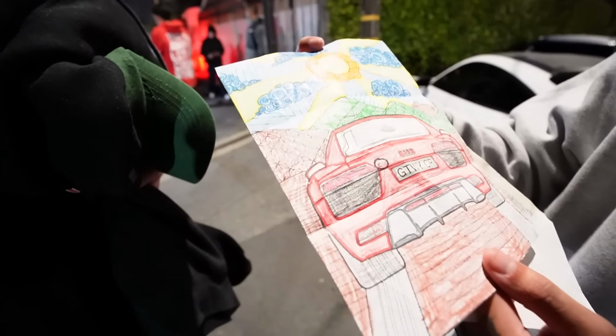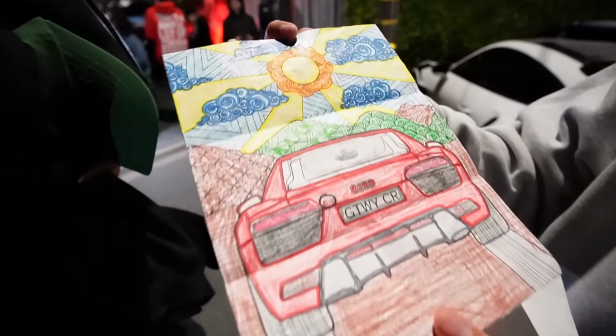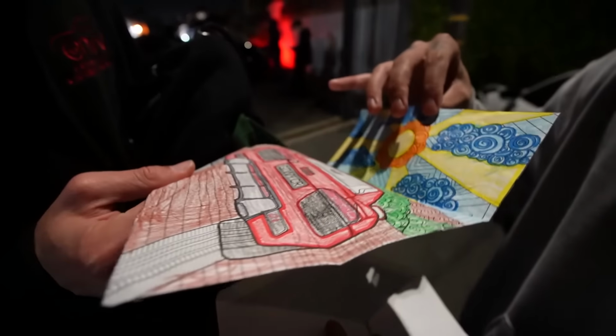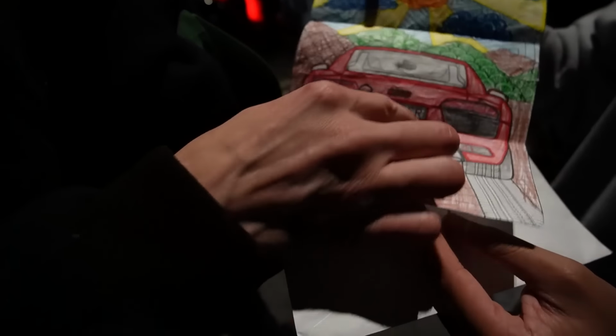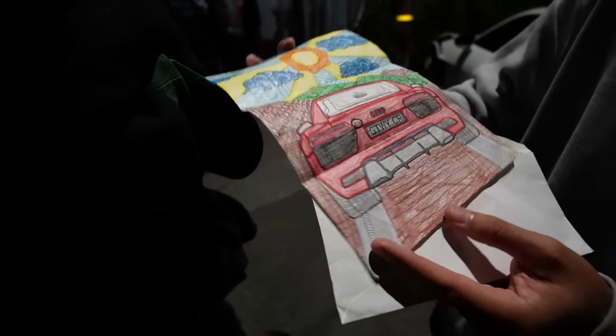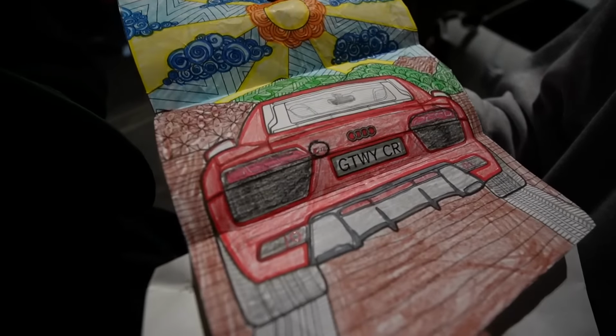While we're looking at R8s today. That's crazy. A red R8. Crazy, y'all. What does it say? She really thought of me. And then the back, what? GTWCR. I'm not sure. That's my initials, G. No, wait. Yeah, that's pretty cool. I guess she watched my video. She knows I want an R8. She drew a little R8, bro. And then, look what she wrote on the back.